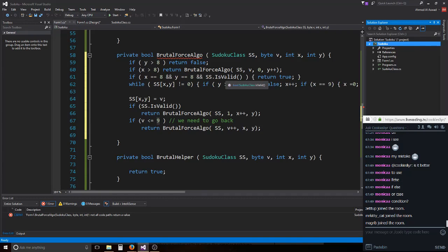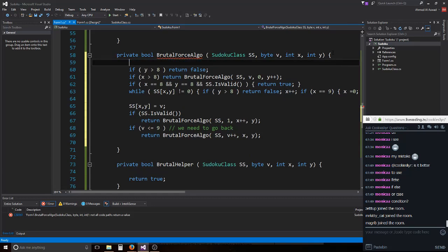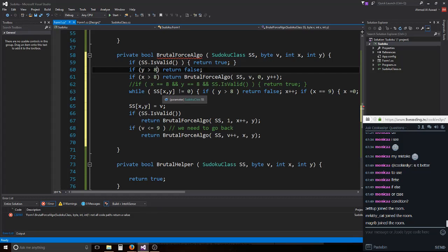This one? I don't know. Yeah, maybe because I use this condition. And in recursive I shouldn't check if we reach the limit. Maybe that's my mistake. So somehow we need to check if it is valid to return true. If y is greater than 8, return false. If x is greater than 8, increment y. Don't even look at the thing.